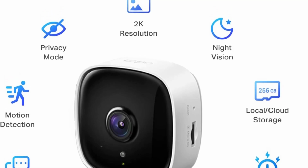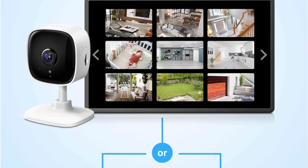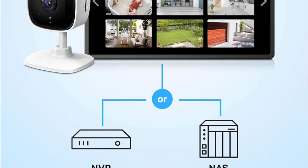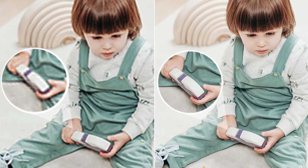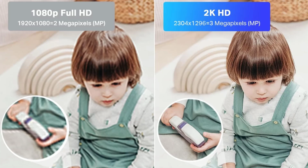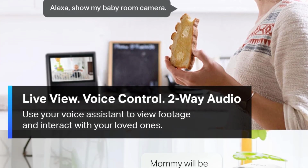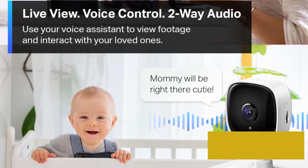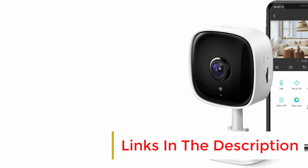The C110 can stream and record video at up to 2K resolution, supports two-way audio with some lag, and has a slot for up to 256 GB microSD cards to keep recordings local. There's no HomeKit or IFTTT support, but it works with Google Home and Amazon Alexa, though it was a little slow to load the stream on my Nest Hub. The motion detection is reliable, and you can tweak the sensitivity and customize notifications. Video is crisp, but the frame rate is only 15 frames per second, which means fast-moving subjects appear blurry.